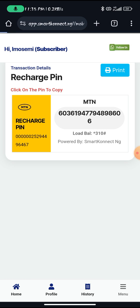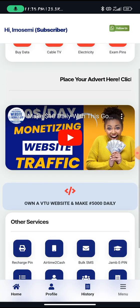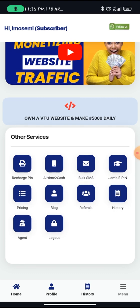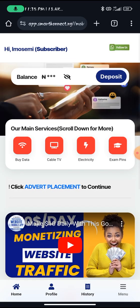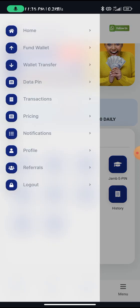So let's look at other services we have here. Like I said, we have cable TV and others. We have airtime to cash. We have bulk SMS. You can send bulk SMS to your people on a day-to-day basis, and you can also render it as a service and make money from it.